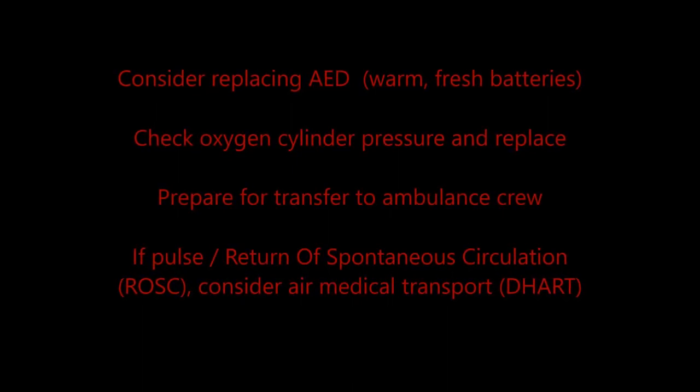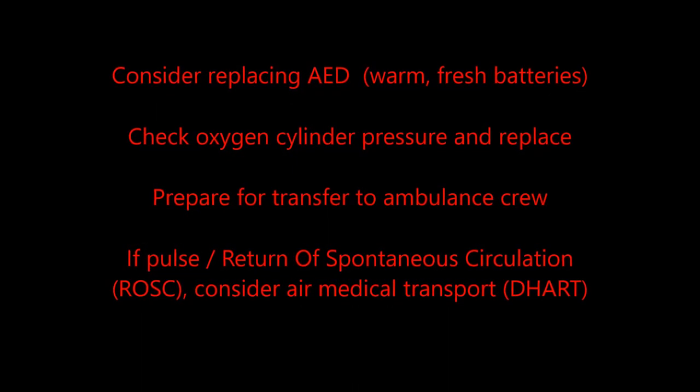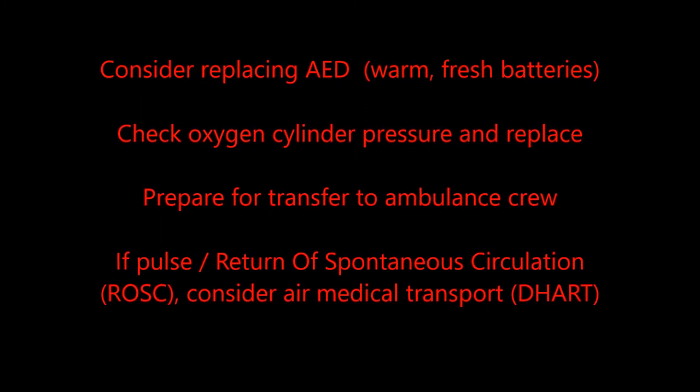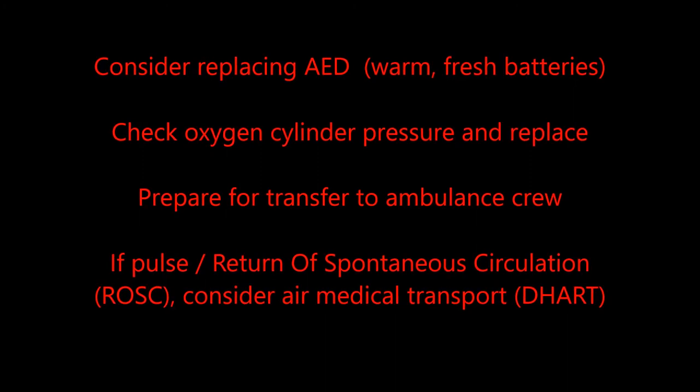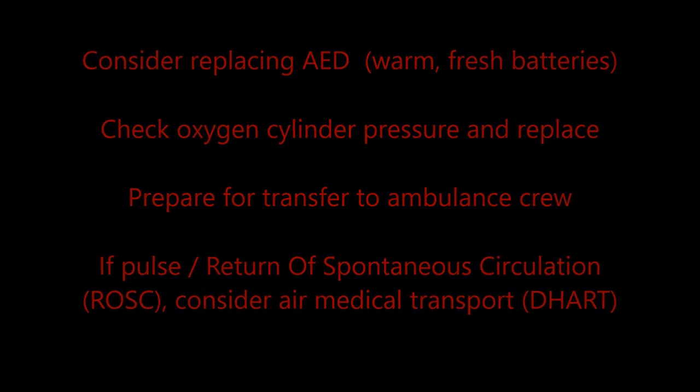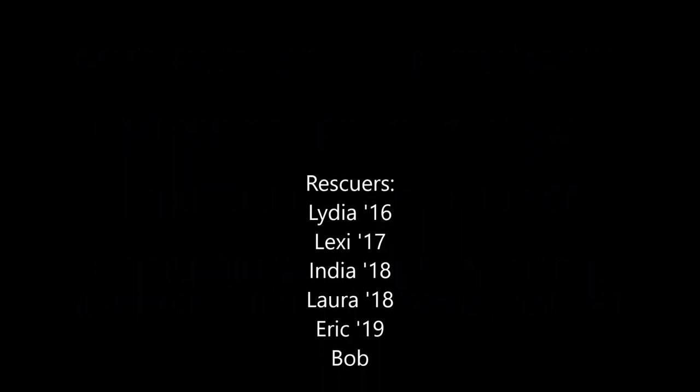Consider replacing the AED with another warm, fresh AED out of the ski lodge. Check your oxygen cylinder pressure and replace the oxygen cylinder, and prepare for transfer to an ambulance crew. If at any point a pulse or a return of spontaneous circulation occurs, consider air medical transport.